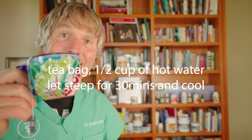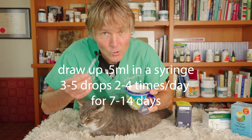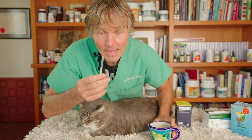Brew up one of those teas, add half a cup of water, and let it steep with the tea bag for 30 minutes. It's cooled down, but it's nice and concentrated. Get yourself a small dropper. I have a 1cc syringe. Draw about half a cc, half a mil up.